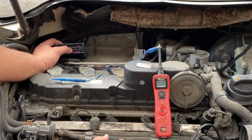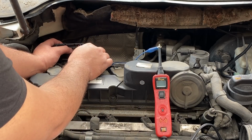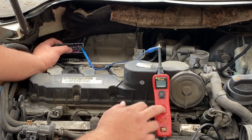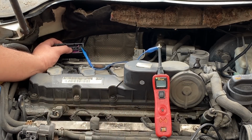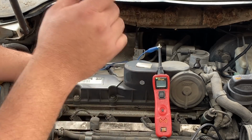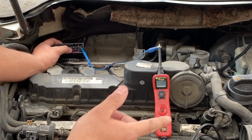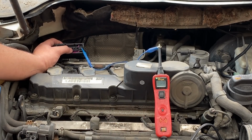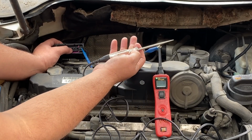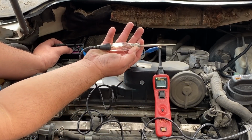Next up, let's check our main ground, which is pin number 26. So I'm going to go ahead and touch it with the probe. As you guys can see, we do have a good ground. Now what I'm going to do is touch it with a test light. But what I did was I moved my test light lead from the negative terminal on the battery to the positive terminal on the battery. So that means when our test light touches a ground, it's going to light. So I'm going to go ahead and touch it. And hopefully you guys can see that.